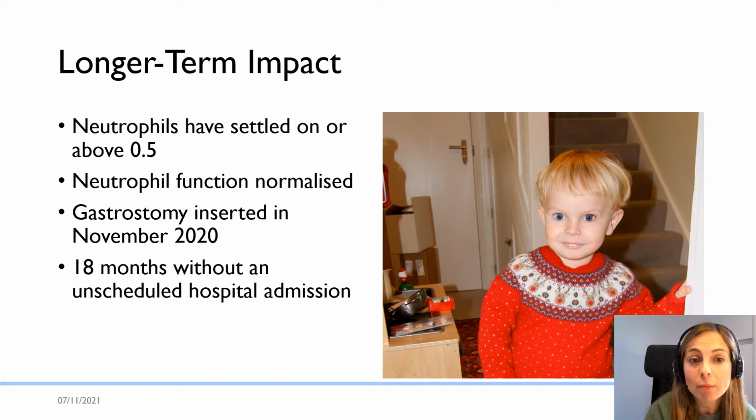We've been on the EMPA now for just over 2 years. James is really well. His neutrophil count has settled in the 0.5 to 0.7 range. Neutrophil function has normalised. Our lives are transformed. There are probably 3 main areas. Firstly, James has been able to have a gastrostomy.